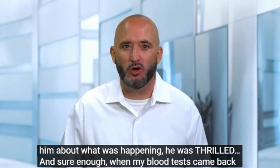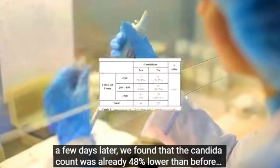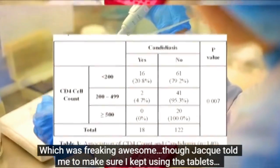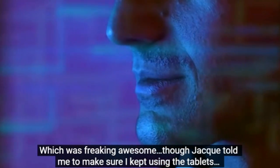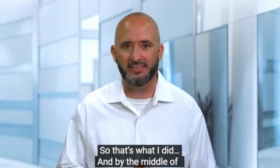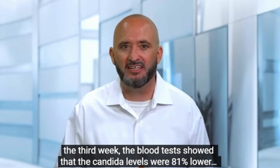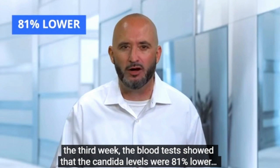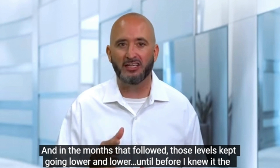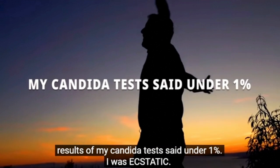And sure enough, when my blood test came back a few days later, we found that the candida count was already 48% lower than before, which was freaking awesome, though Jacques told me to make sure I kept using the tablets, since we wanted the candida to be completely destroyed. So that's what I did. And by the middle of the 3rd week, the blood test showed that the candida levels were 81% lower. And in the months that followed, those levels kept going lower and lower, until before I knew it, the results of my candida test said under 1%.